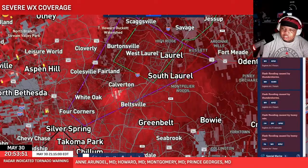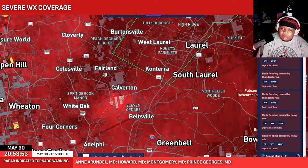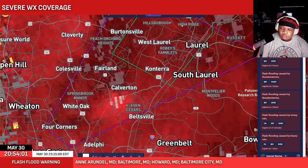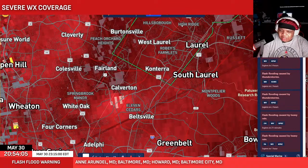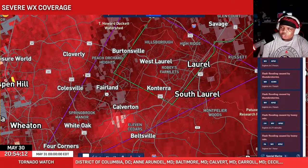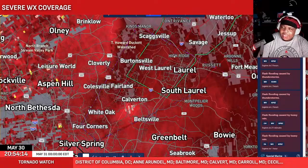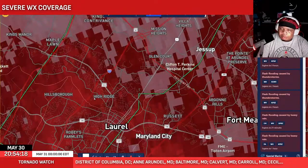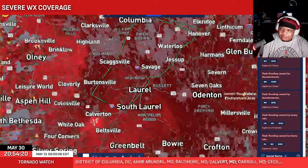Let's get back into the DC Metro with this storm. This is starting to get into the extreme northern tip of Prince George's County. No debris yet, but still, we're watching this. This would be near Calverton, heading towards Contee and Laurel, South Laurel, the West Laurel area as well. Pretty much all of Laurel would be under the gun with this, and then up towards Savage and Jessup, eventually crossing 32, the Patuxent Freeway, if that does hold.